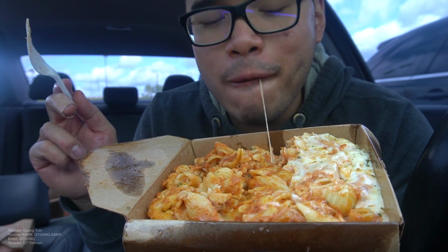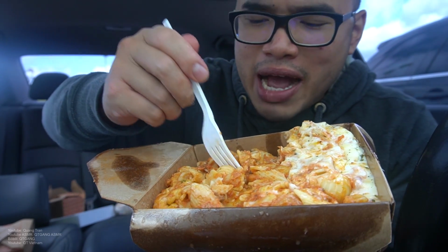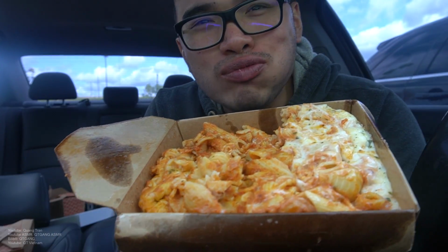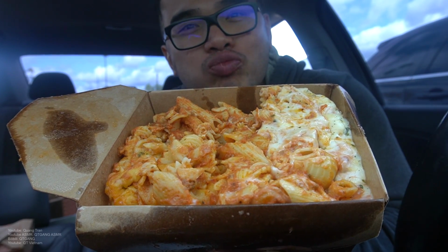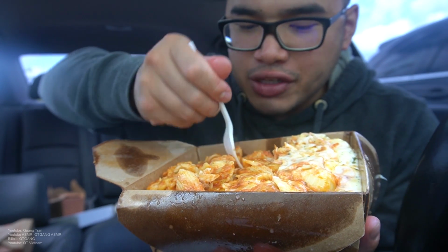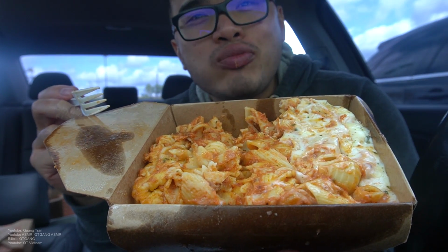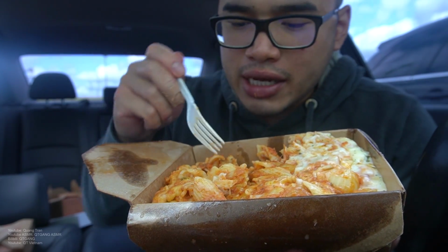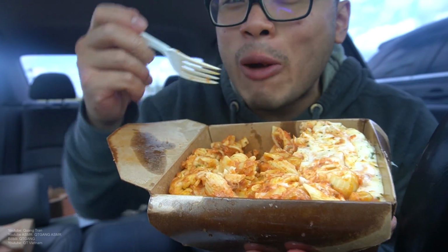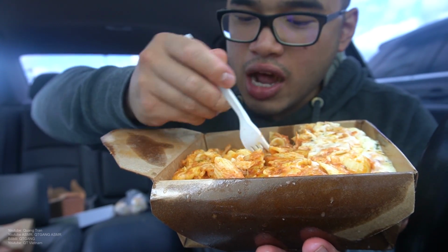You know what's cool about this place too? They make fresh pasta, guys. Fresh pasta in-house. Fresh pasta, legit, makes such a big difference. All right, this pasta, guys, I'm looking at this. This kind of has like every pasta you can imagine in this. Like, you got bow tie, you got penne, you got lasagna noodles.